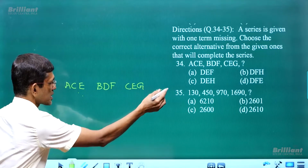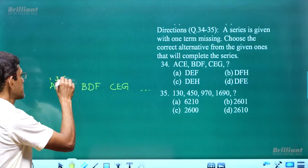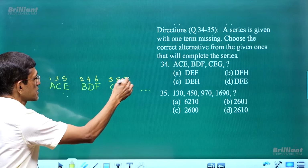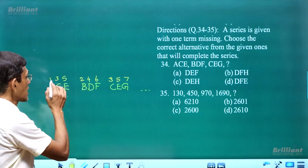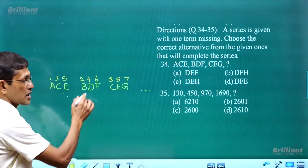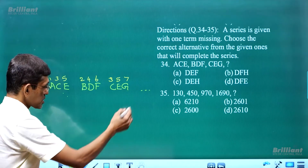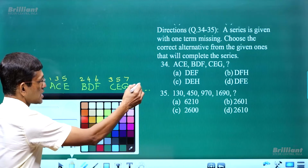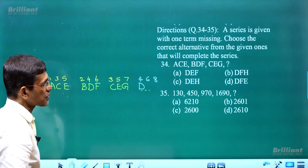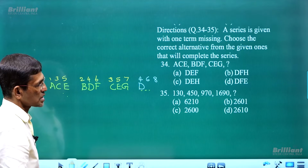Let's mark the position values. Position values are 1, 3, 5, then 2, 4, 6, then 3, 5, 7. So we start from 1 with three consecutive odd numbers, then from 2 with even numbers, and from 3 with odd numbers. That's the way it is. So the answer must start from what? D. D is 4. So 4, 6, 8 must be the answer: D, F, H. So the answer is the second choice, D, F, H.